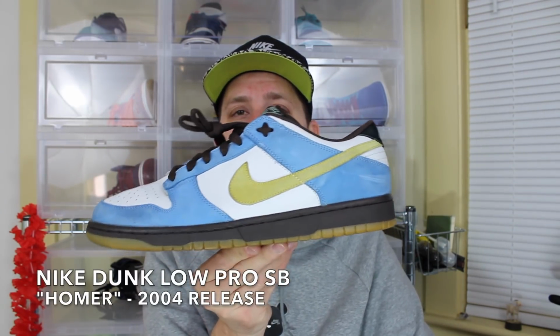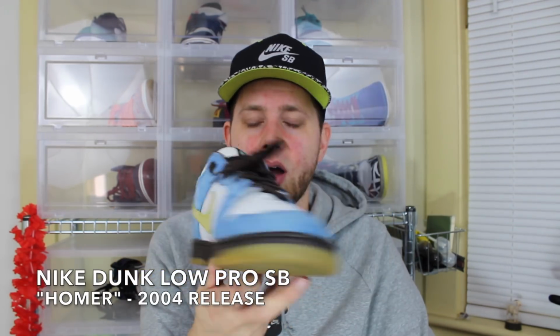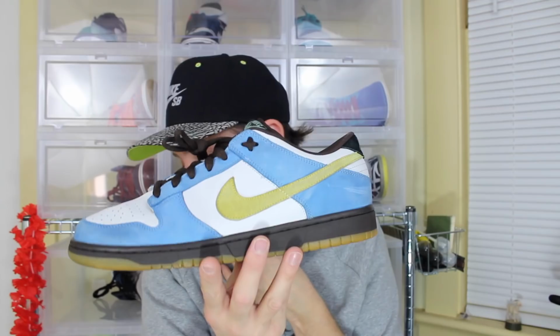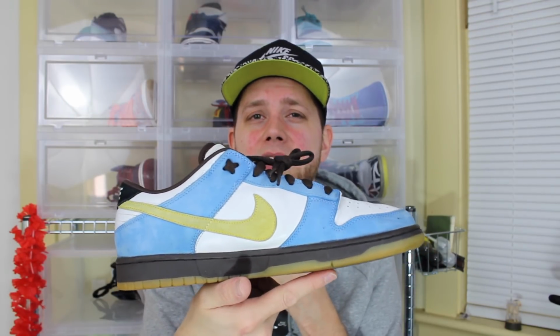This next one is probably my favorite low in my collection. This is from 2004. It's a silver box series. This is a Nike Dunk Low Pro SB. This one's called Homer. Can't go wrong with this colorway. Gum bottom, blue, white toe box. This is like it was tailored for me. As you can tell, I've worn these like crazy. This is actually probably my favorite low in my collection. This and the Oompa Loompa are my two favorite lows. So Nike Dunk Low Pro SB, Homer Simpson.